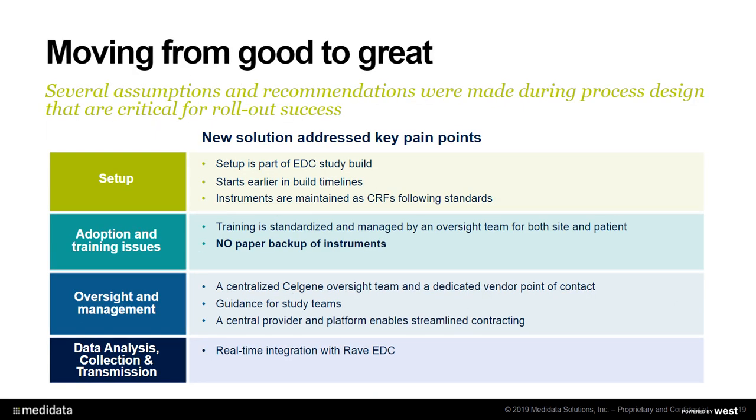The idea around the setup as part of the EDC build. As you're moving from good to great, you're already building things internally. You have CROs involved building as well in your model for doing work at Celgene. And so how did you deal with standards? I know you're a big advocate of standards from a data management perspective. What was the piece there that you were trying to figure out, how to enable standards to be done and truly be able to reuse things across studies?